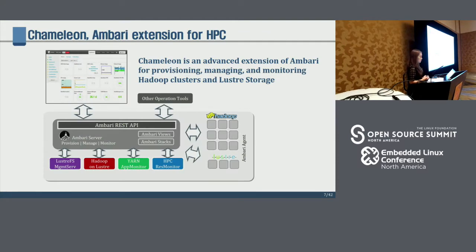Chameleon is an advanced extension of Ambari for provisioning, managing, and monitoring Apache Hadoop clusters and Lustre storage. If you want to configure this environment, you need to install Ambari and Chameleon, and then install and configure the Lustre file system using Chameleon. After that, you can select HDFS-based or Lustre-based as an execution environment through Chameleon.